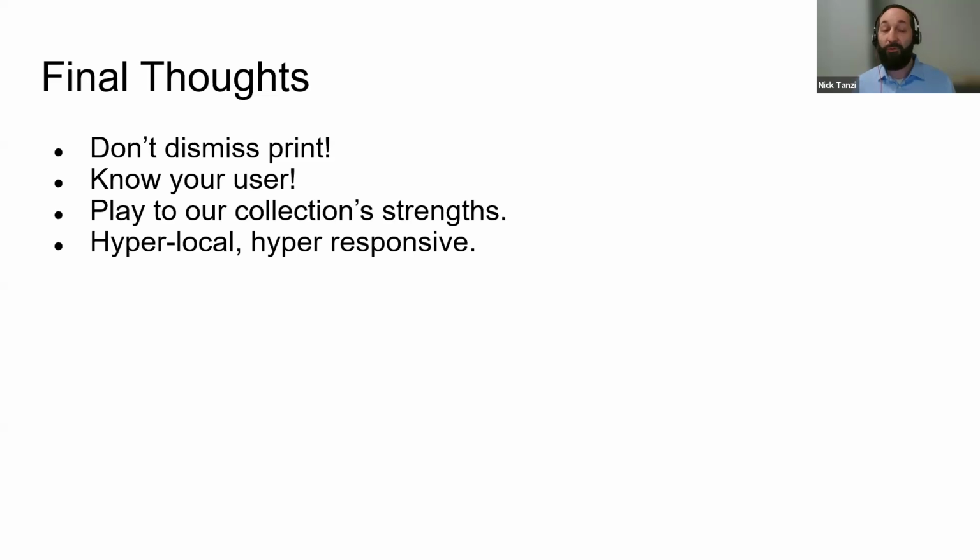We see that folks do not like to wait. In particular, our millennials and Gen X do not like to wait for content. They have a different definition of what is a long time to wait. And so print, if they can get it immediately, is an attractive option. So do not dismiss it. We saw when we look at our peers in the industry, 49% of our collection expenditure is still in print. I don't read much print, but you cannot dismiss it.